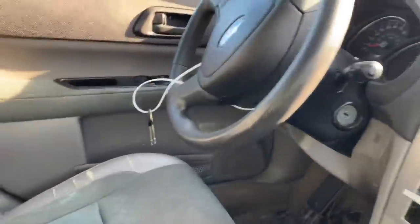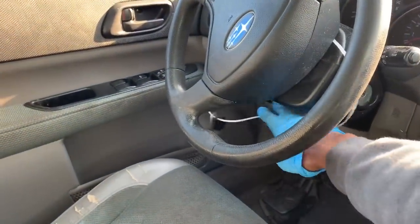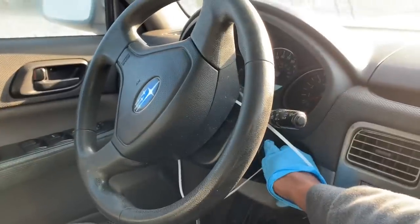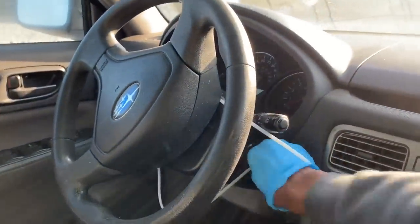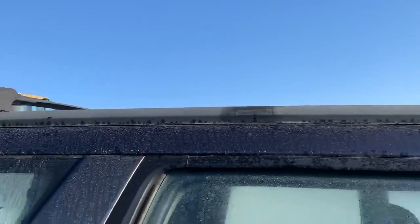Matter of fact, you don't mind if I reach over there, do you? Like Dory. Do you? Do you? Oh my gosh. I gotta get on that side. I wasn't trying to get on that side, man. Got the little bar thing at the top. Feel me?